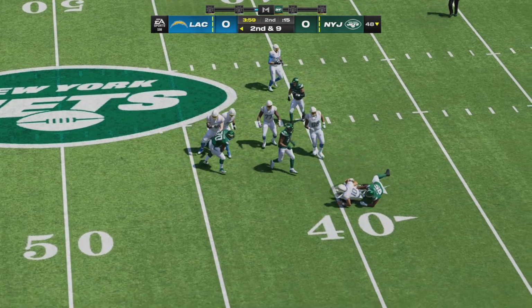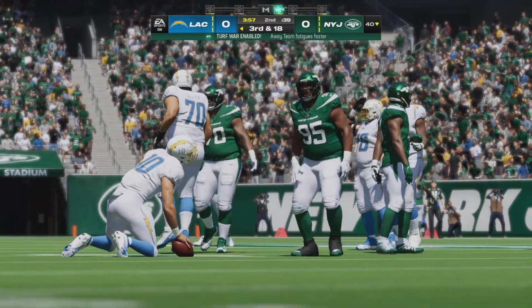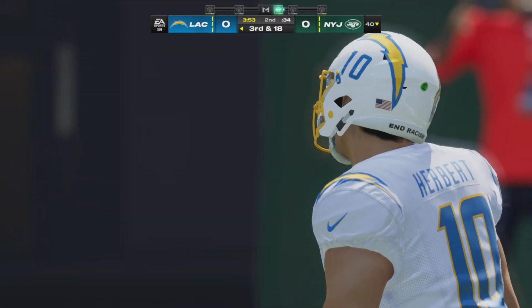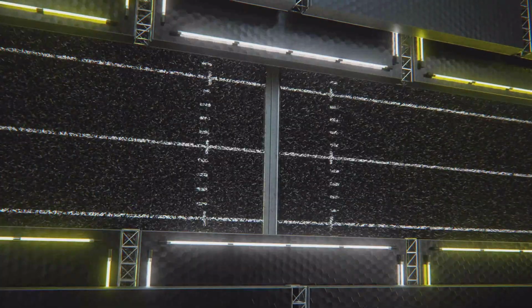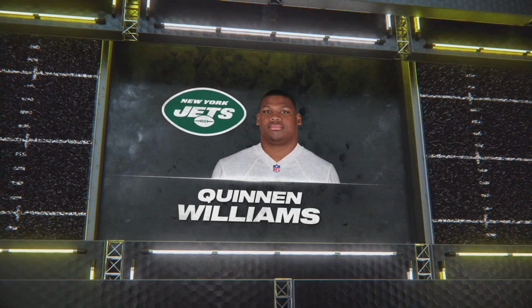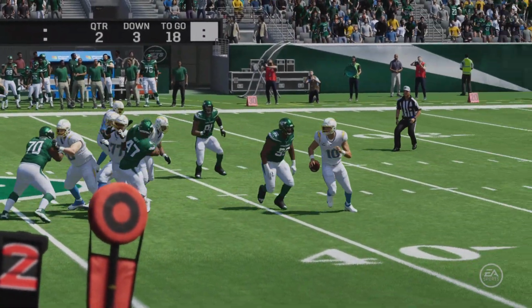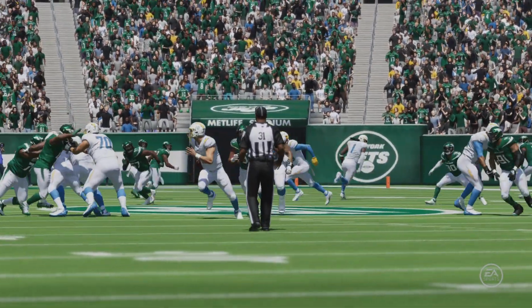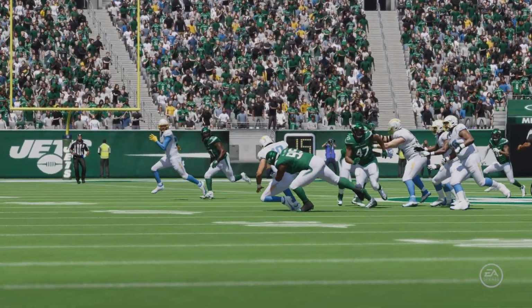Nowhere to go for Herbert, and he's going to go down. The former third overall pick, Quentin Williams, there to bring him down. They've gobbled up over 30 yards of turf so far, but a sack knocks them backwards, and that interrupts the momentum they were building. Good opportunity for the defense to escape this drive before they get to the end zone.